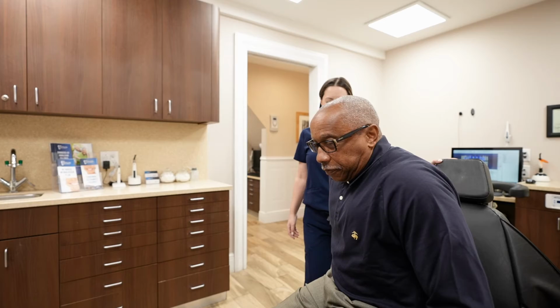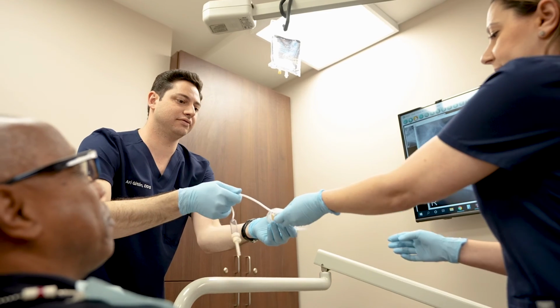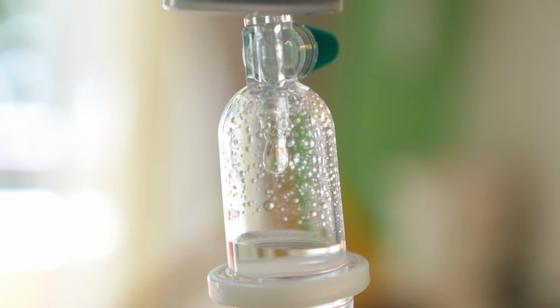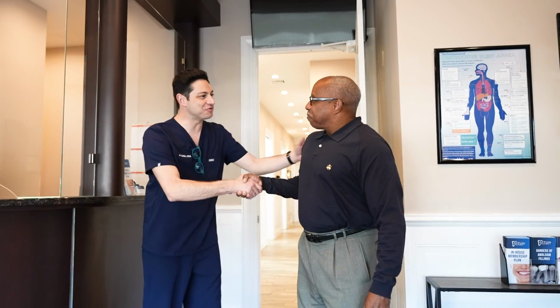We offer sedation dentistry. We have a dedicated sedation suite. All of our surgery is guided to provide minimally invasive techniques. And with the use of sedation, we use different medications to keep you comfortable, decrease swelling, and have you wake up with a brand new smile. We'll restore your chewing function and your confidence as fast as possible.